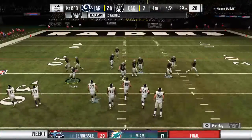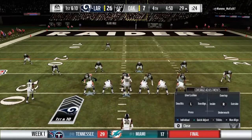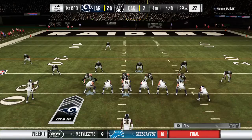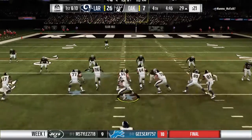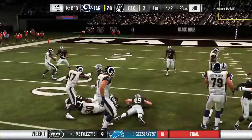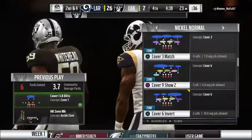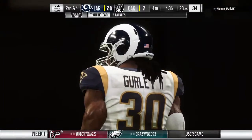Goff now. 5 straight completions here in this 2nd half. 1st and 10. Now a handoff for Gurley. And able to push his way forward here for a good little gain. It's a 6-yard pickup, and it gets him to 2nd and 4.